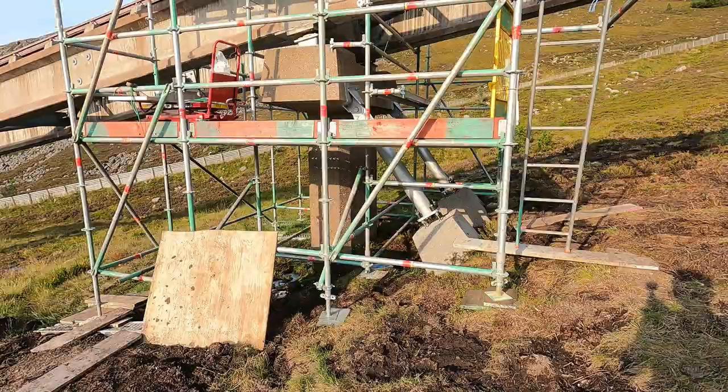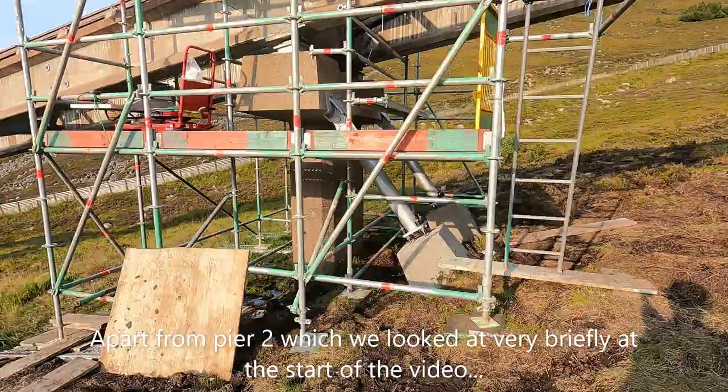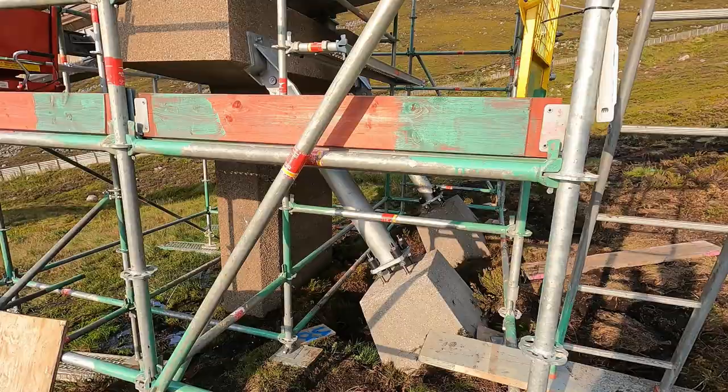This is Pier 38, and it's the first one that we've looked at that's just a normal pier and not a thrust block. You can see that they've put some scaffolding up around this one, and they've also just recently installed these steel props that go down onto these precast concrete plinths.